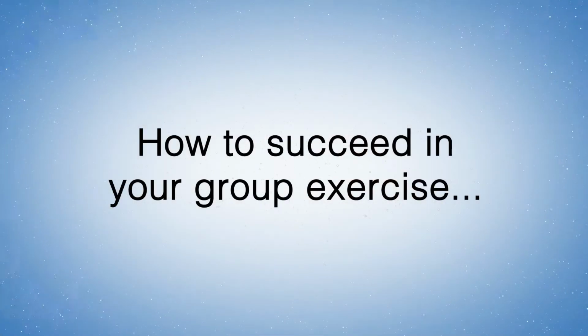So, the group exercise at an assessment centre is something we're asked many questions about. And I want to give you a few tips today with how you can succeed in your group exercise.